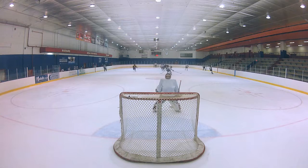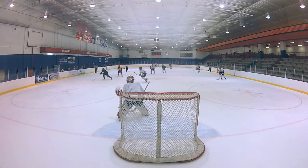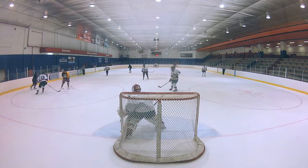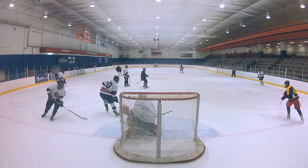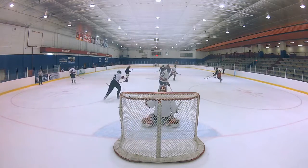Nothing too complicated here. The play comes out with a lot of speed on the left. My defenseman forces a pass, and by the time the pass recipient can shoot, he's too close, and standard VH, nowhere to shoot.